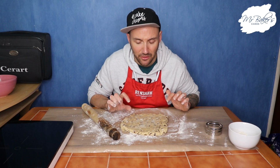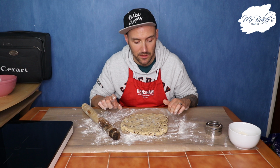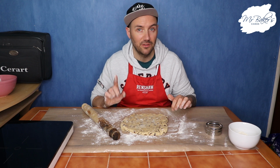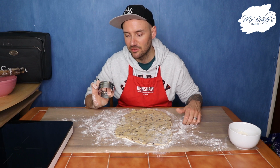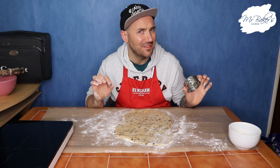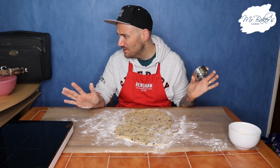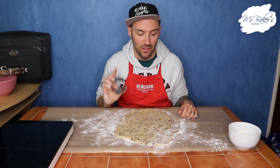Now we want our dough to be about 1 centimetre thick, which isn't very big at all. So this is another chance for you to grab your ruler and practice your measuring. And then once your dough is all rolled out, we're going to grab a round or a fluted pastry cutter. I think this one is about 6 centimetres, but I don't have a ruler here to check, I'm afraid. And then we're going to cut out rounds of our dough.